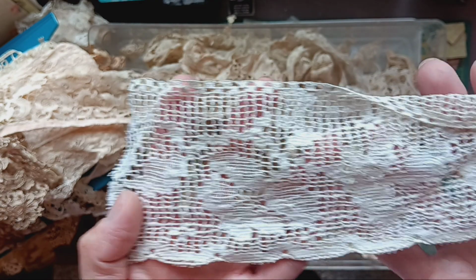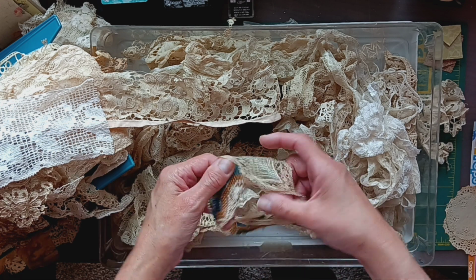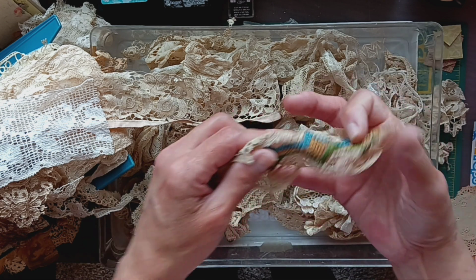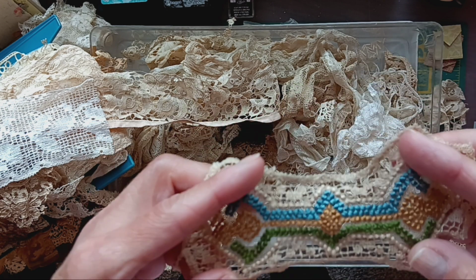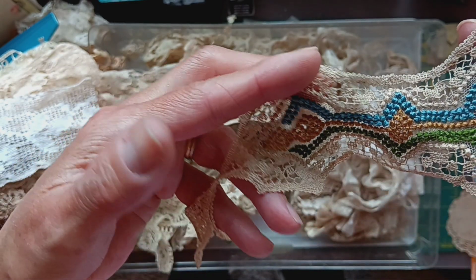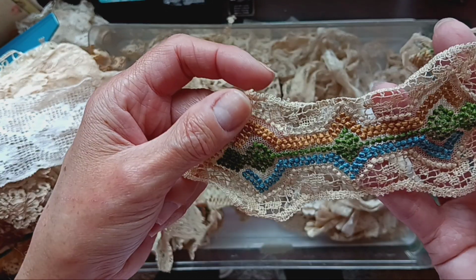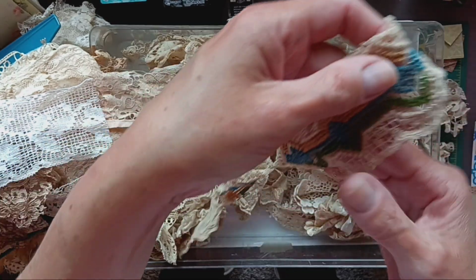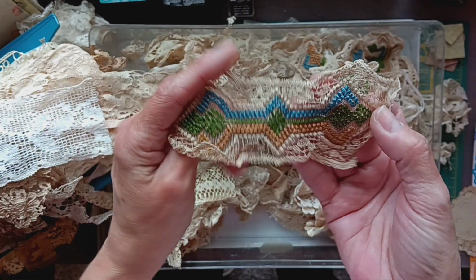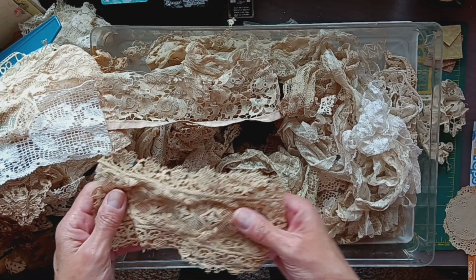So my friend said, I'm giving you this small box. Oh wow, this has color added to it. Oh my goodness, that's so neat. Let's see. Oh, it's like sections. Here's one section where some kind of needlepoint has been added to it. It's one section. Two. Three. Four. Five sections of that. I wonder if there's anything else that's colorful.